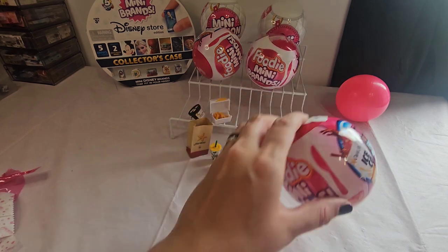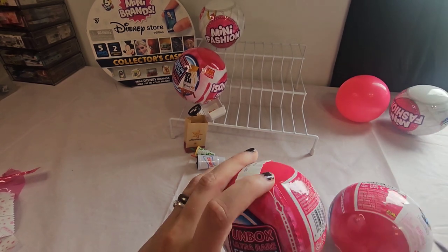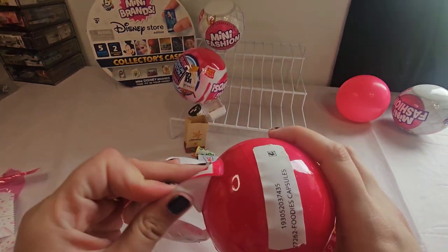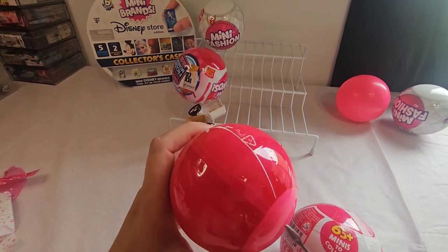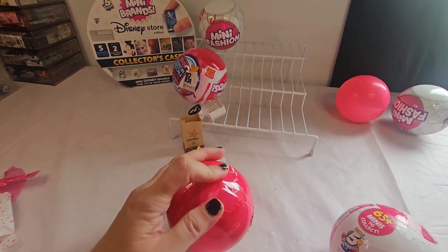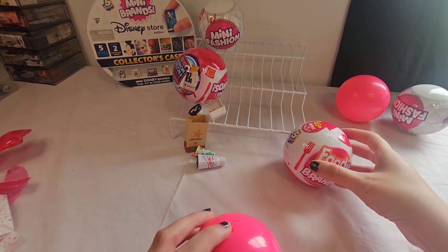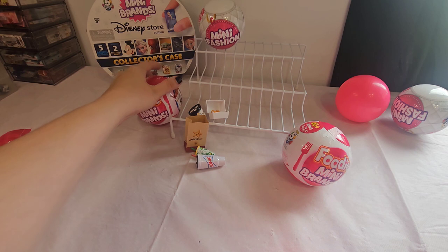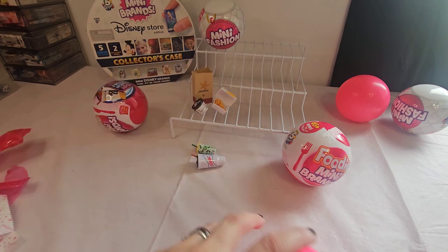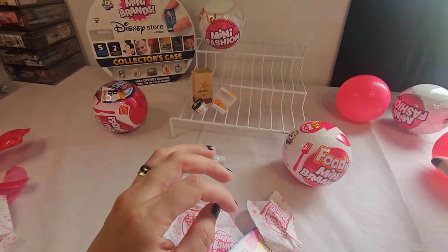Alright, let's open our next one. And look at them all go. Sometimes they stay, but since these balls are the bigger balls, it's hard for them to stay. Alright. Let's continue. You guys can probably hear one of the littles in the background. There we go. This rack ain't the best. Alright, let's open our second one. Put that one to the side.